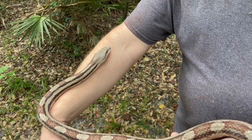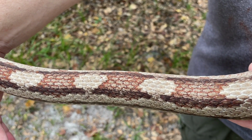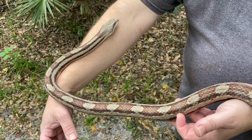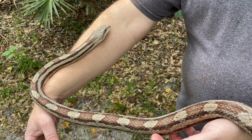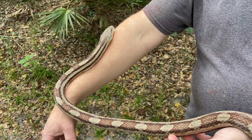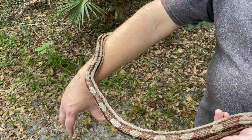Gulf hammock rat snakes actually tend to be pretty docile snakes compared with a lot of the other wild rat snakes you'll see in Florida. For whatever reason, most of the time you can just pick a Gulf hammock rat snake up right off the road or off the ground in the wild and they won't bite you.